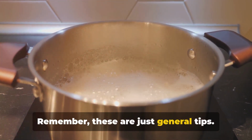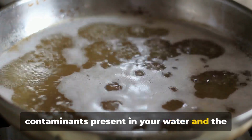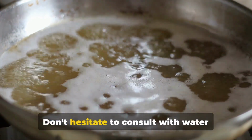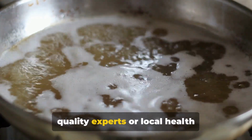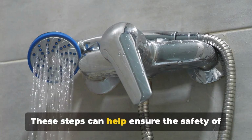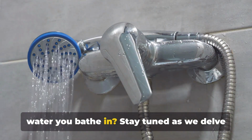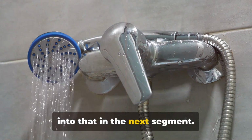Remember, these are just general tips. The specifics may vary depending on the contaminants present in your water and the local health guidelines. Don't hesitate to consult with water quality experts or local health authorities for advice tailored to your situation. These steps can help ensure the safety of your drinking water. But what about the water you bathe in? Stay tuned as we delve into that in the next segment.